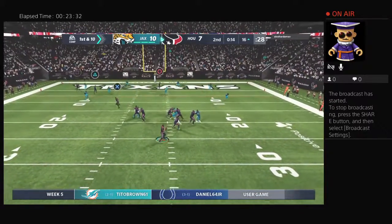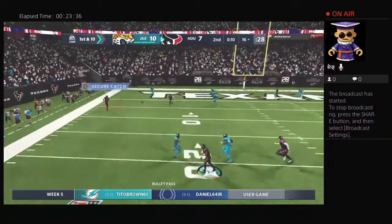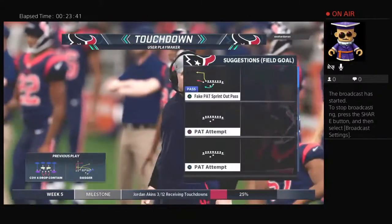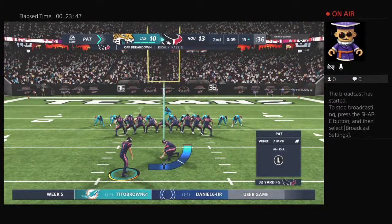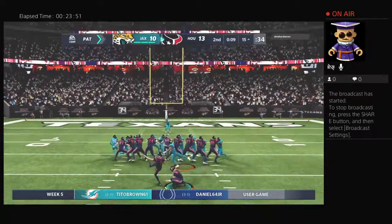From the red zone now, Watson. Buying time to his left. And he'll take this one in for a Texans touchdown. Jordan Akins in the final seconds of the first half. And the Texans have retaken the lead.